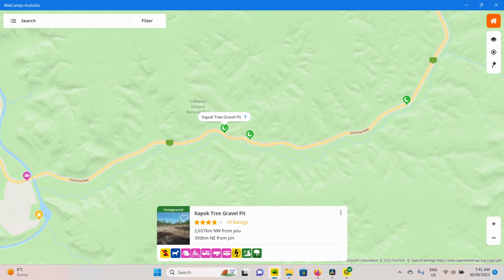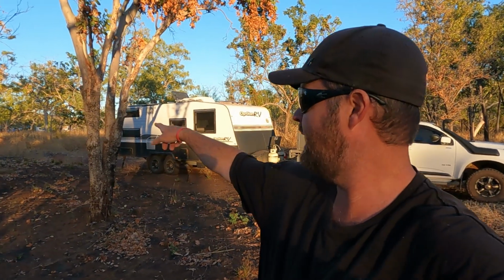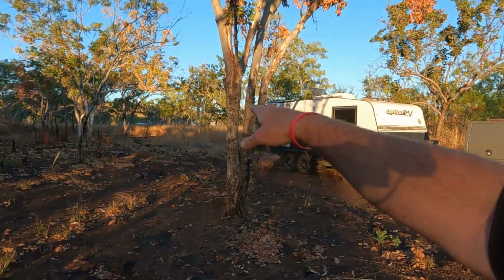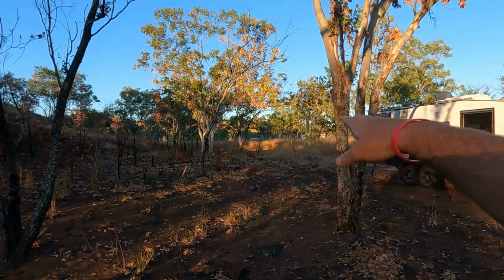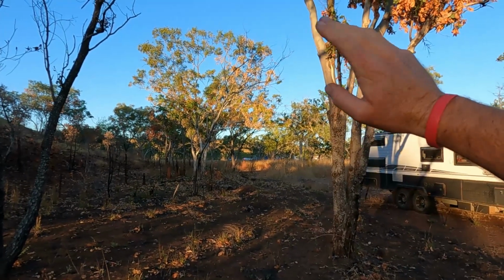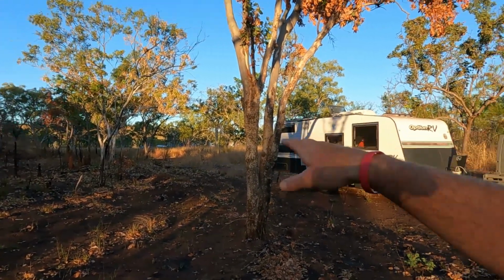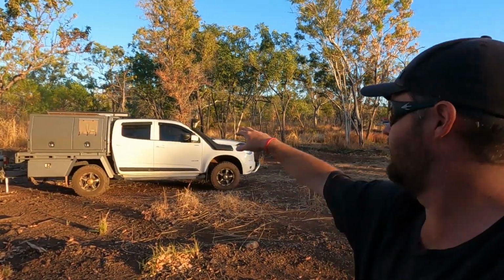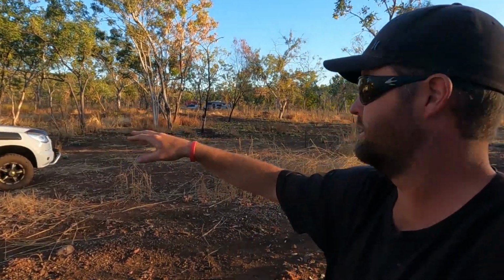So there's a small little area up the front there. Hopefully you can see all those trucks. They just came in. They're obviously a road crew doing the fixing up of the road, but there's also another couple of vans up there too. But we've managed to come down the small track here and got a nice spot just here.